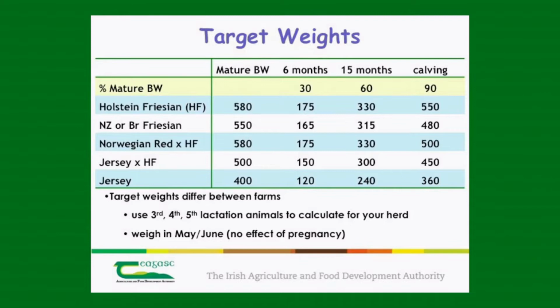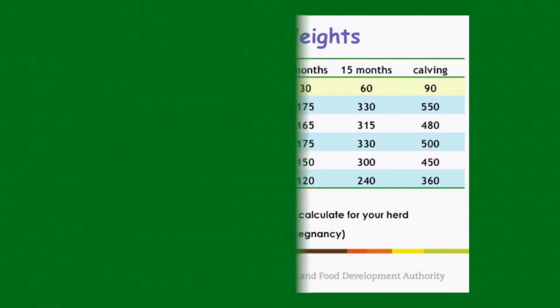Now, if you don't reach those targets, there are consequences. So underweight heifers at mating start date, they may not even be cycling, so this is going to delay the calving date, and again that will have consequences for later lactations.